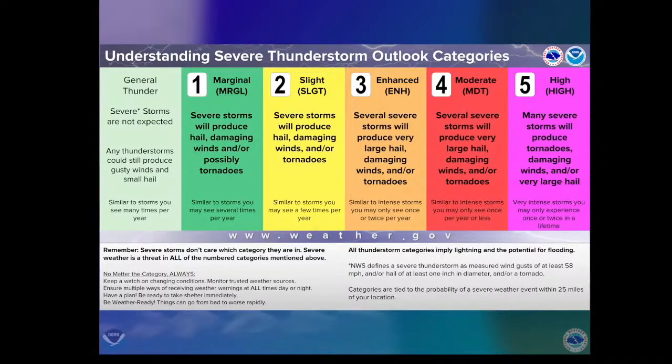And we'll talk in these categories of 1 through 5, the amount of severe weather that's anticipated, be it in scale or severity. And again, remember that severe storms don't really care what category that they're in. Severe weather is going to be a threat regardless of what the numbers are above. We just use this as a way to kind of categorize the ingredients and what's available to the storms and what kind of danger is there in that scenario. So certainly having a plan, being ready to take shelter immediately, and being weather ready are always important.